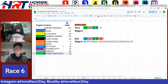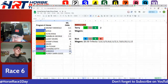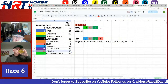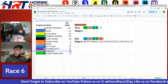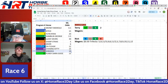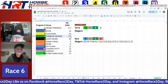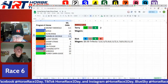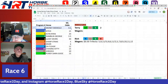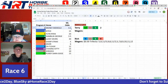I like the 11 as my second choice, won his debut race, and then went down to Kentucky Downs and ran without success, and now returns and drops in class back here to Horseshoe Indianapolis. And then Gamblin' George, the 5, my third choice, finished 4th in his last race after having trouble during the race. And he can handle the distance. Money Memlo, the 2, is my long shot. Finished in the money in 5 races out of 10 career starts, and he has a high percentage winning trainer. No bets for me in this race.